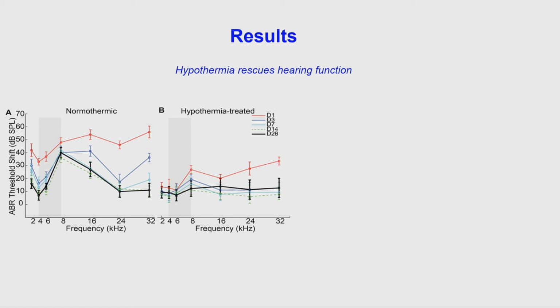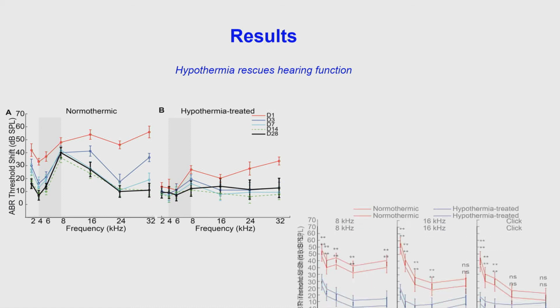At day 28, you get this notch, right? This gray bar is where the frequency of noise damages, and you see that the frequency is 1 octave above. Even at day 28, there's a certain amount of hearing loss that we have, whereas in the hypothermic animals, we've kind of recovered pretty much all of the hearing, right? So good thing so far.